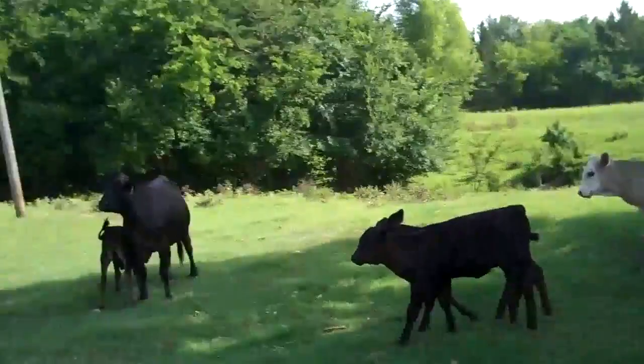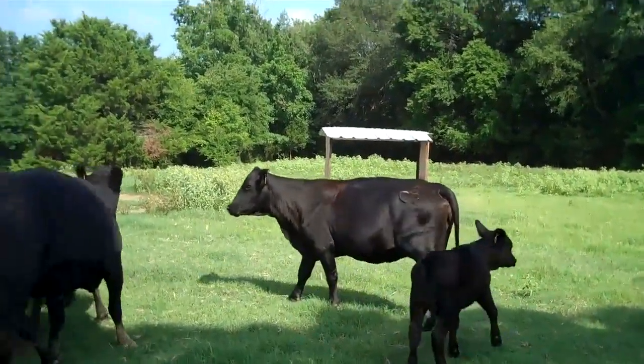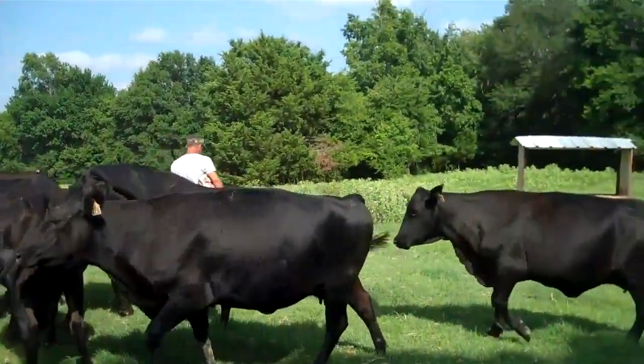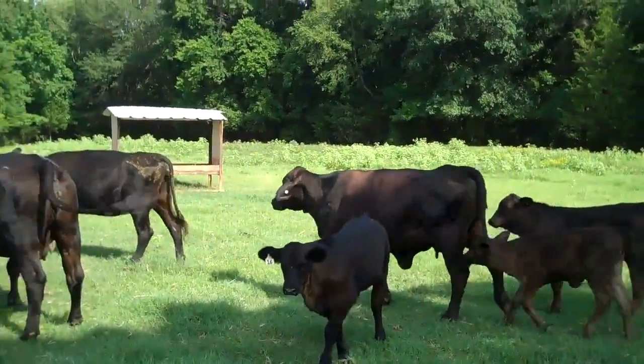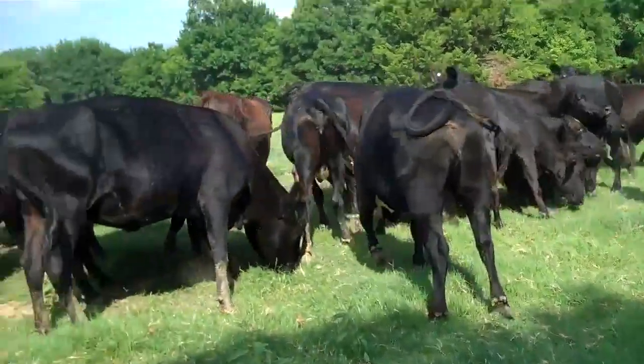This is another pasture, more of the same good cattle. None of these cattle will have over 3/8 ear in any of the groups. She's probably the one that most brain gets influences her. She's a nice calf, though.